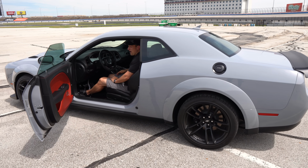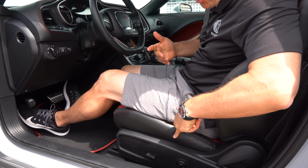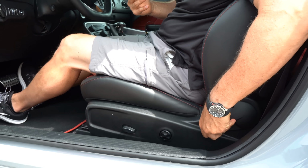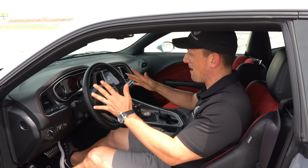All right, guys, business time. We got 2 memory settings for these seats for the driver, and you have all the controls real nice on the side. My only zonk is the manual lever to control the back. It would be nice to have the power assist. Plenty of room up here, definitely compared to the competition.